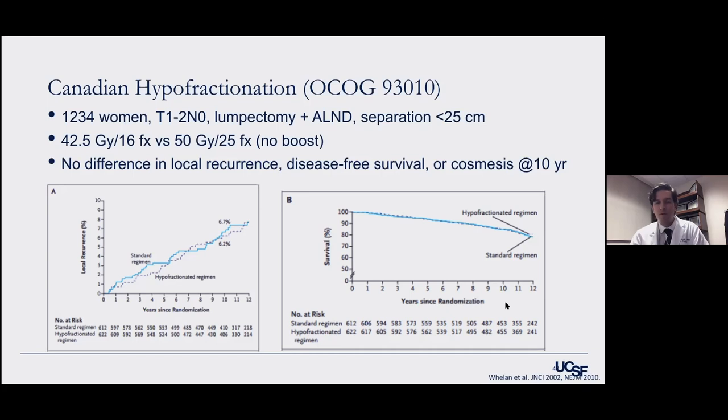Here, T1 to 2, essentially meaning less than 5 centimeters in size, and N0, meaning no lymph nodes involved. These are women that had breast-conserving surgery, lumpectomies. And this was back in the era of big lymph node surgeries, so they're having axillary lymph node dissections rather than sentinel lymph node biopsy procedures. And the separation, in other words, the distance from the midpoint of the chest over the breastbone or sternum all the way down to the middle of the armpit in the axilla, was about 25 centimeters. And that metric will come up, we'll discuss that, because it's a descriptor of sort of the size of patients.